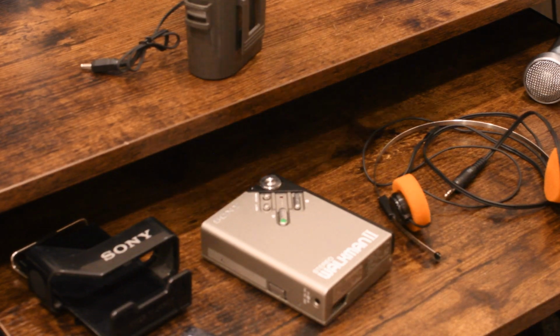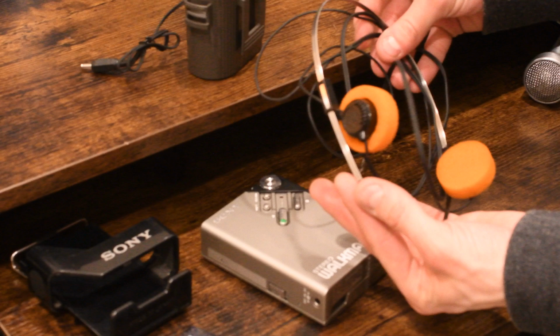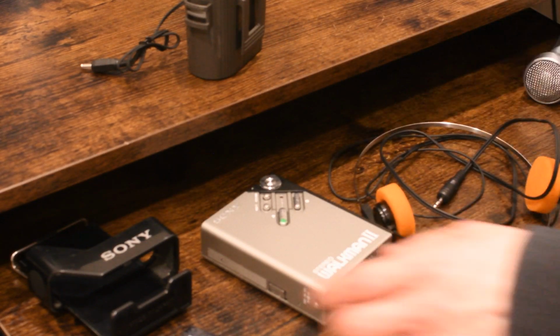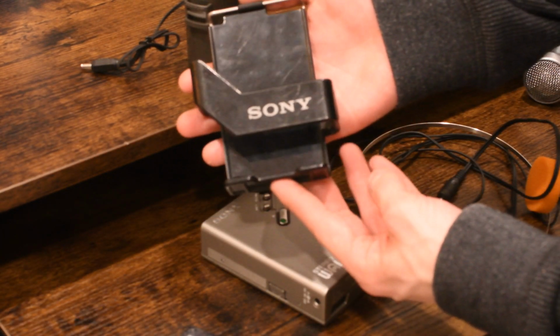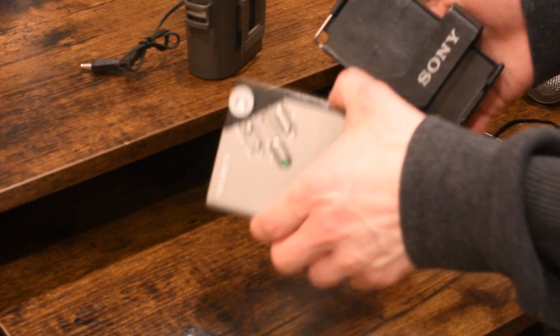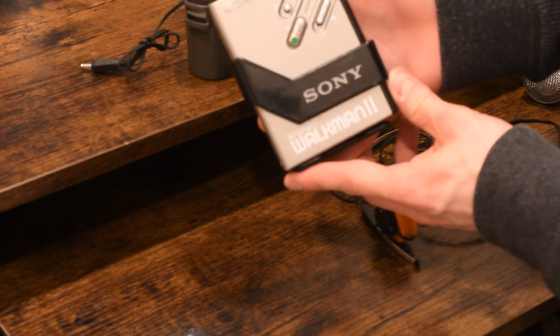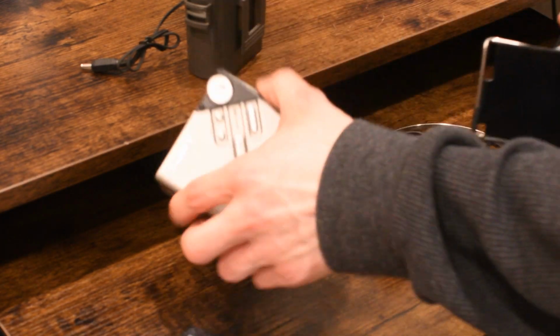So to start, you'd obviously get these basic orange headphones. Now these things are not the original ones that came with it, but they're close. Also, you would get a holster, which you pretty much just put on your belt, throw the Walkman in there, and call it a day. Just goes in through the top and it's got a little bar that clicks down. Yeah, pretty basic, but I like it.